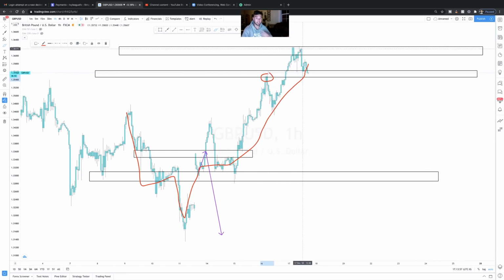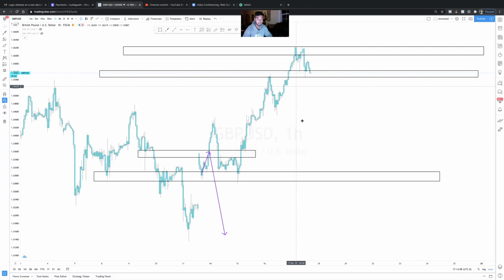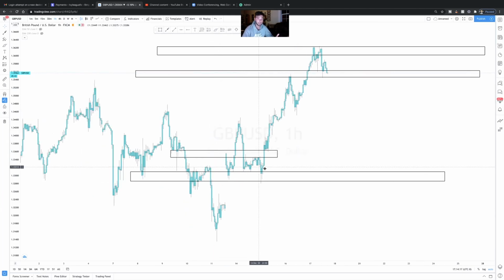I'm selling it again because for me, every single time I've ever traded a gap, even if it goes up another 300 pips from here, it's filled. And from backtesting, I went back and backtested years. Every time I've seen a gap, especially a 100 pip plus gap, it has filled.